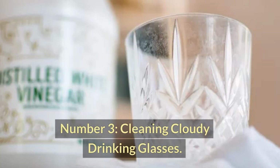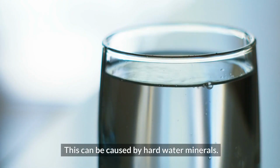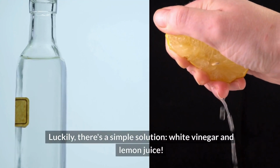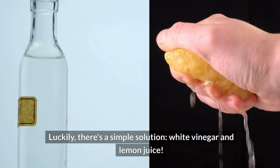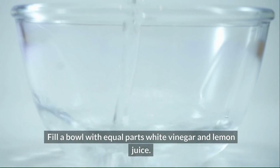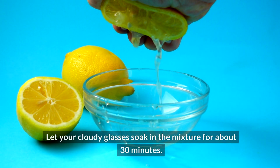Number 3. Cleaning cloudy drinking glasses. Ever notice your glasses starting to look cloudy, even after washing them with dish soap? This can be caused by hard water minerals. Luckily, there's a simple solution: white vinegar and lemon juice. Fill a bowl with equal parts white vinegar and lemon juice. Let your cloudy glasses soak in the mixture for about 30 minutes.